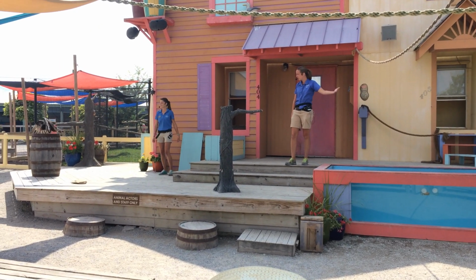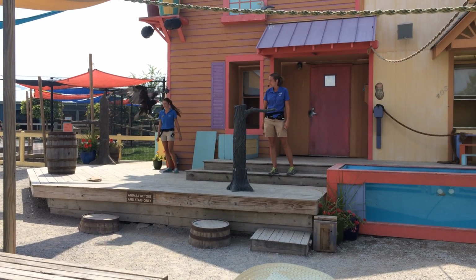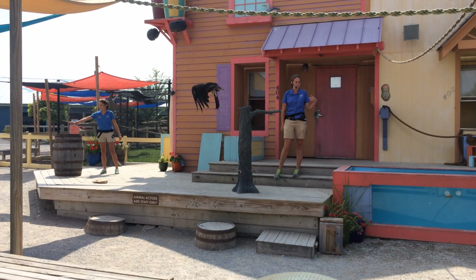Now, birds come in all different shapes and sizes. This guy might look familiar to you guys. His name is Lurch, but he is called a turkey vulture. Now, turkey vultures are very common in this area.